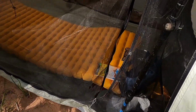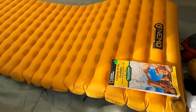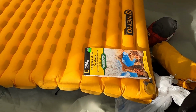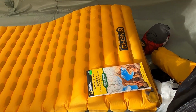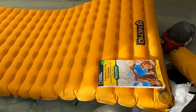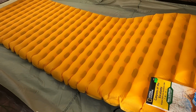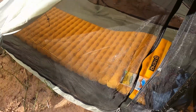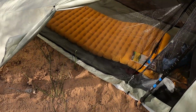I also got my mattress inflated here. This is new that I just got a couple months ago. It is the Nemo Tensor, insulated and regular wide. So it's a little on the heavier side, like 19 ounces, but it's super wide. Looks really plush. So I think it's going to be worth it. Worth the extra couple ounces.